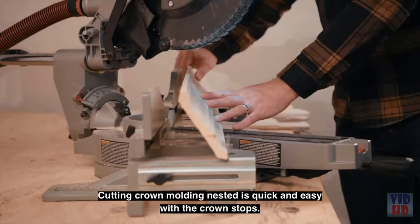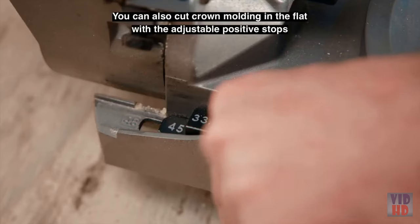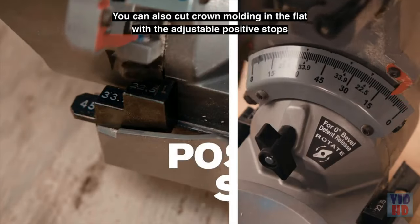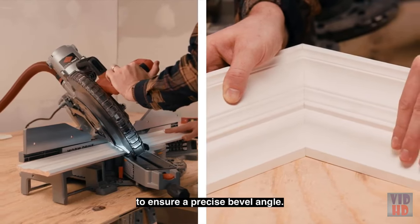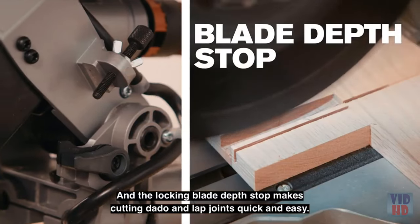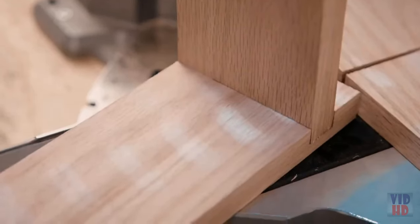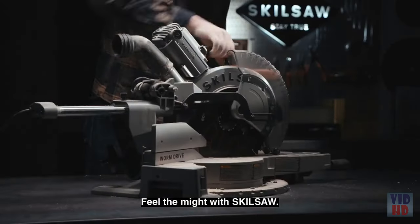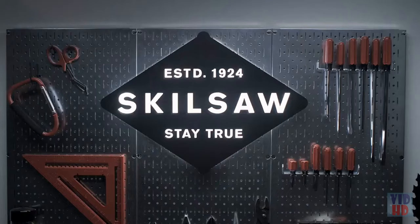Cutting crown molding nested is quick and easy with the crown stops. You can also cut crown molding in the flat with the adjustable positive stops to ensure a precise bevel angle. And the locking blade depth stop makes cutting dado and lap joints quick and easy. Feel the might with Skill Saw. The Skill Saw 12-inch worm drive dual bevel sliding miter saw. Stay true.